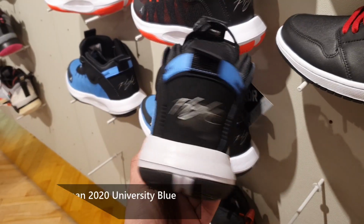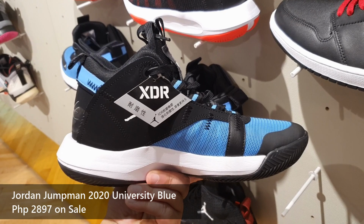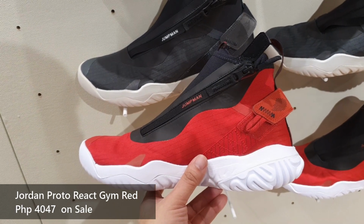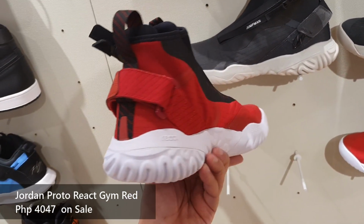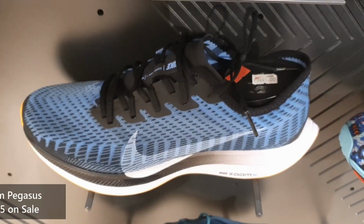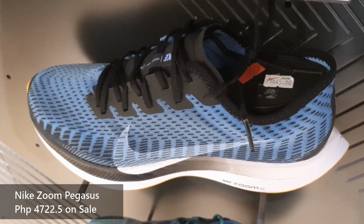The Jordan Jumpman 2020 University Blue. On sale for 2,897. Next is the Jordan Proto React Gym Red. On sale for 4,047. Up next is the Nike Zoom Pegasus, on sale for 4,722 pesos.